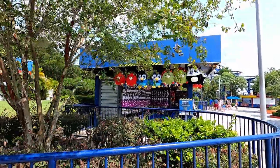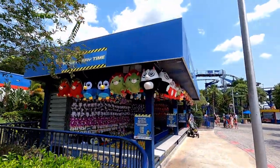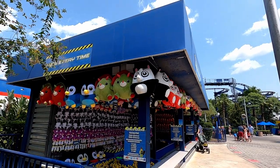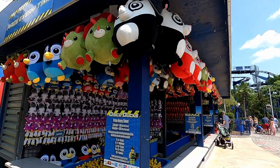All kinds of cool arcade games we're walking by. This one is Disco Ducks. Look at those prizes. Love those ginormous penguins there. And you got pandas. Yeah, it does look like a triceratops. Some superheroes further down. Really cool.